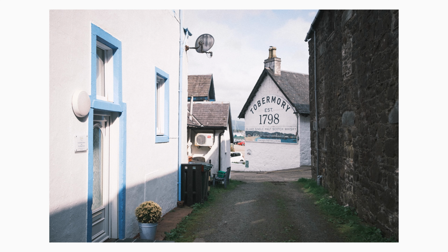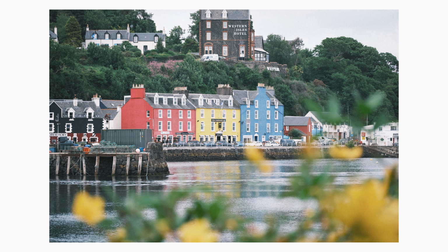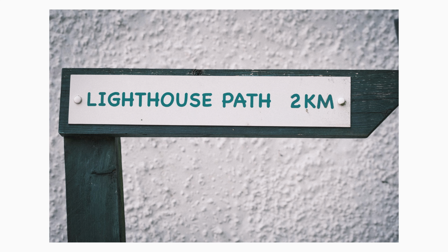And we definitely do feel more at home in natural landscapes, but we do really love just going for a slow wander through towns too, just following our feet and seeing what we find.